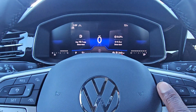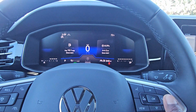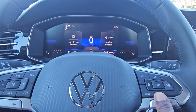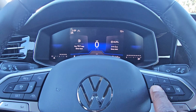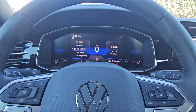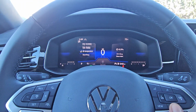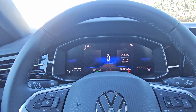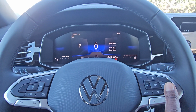So I can actually change what's displayed using this left button here or this right button here, on the left side or the right side, and arrow up or arrow down. So this is essentially a mouse over here. If I hit the left tab, it changes what's over here. I can arrow up or down to change what's displayed there, or go no display. I'm just gonna go with gear display right there, hit OK. Same thing with the right side.